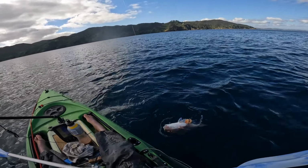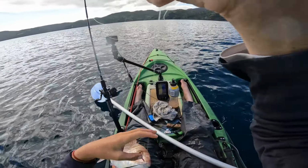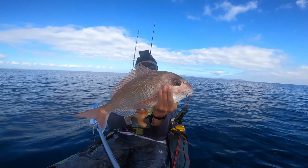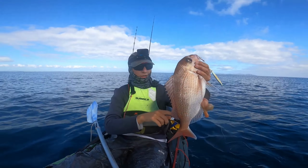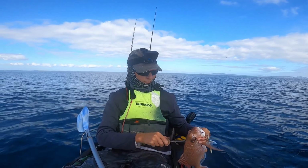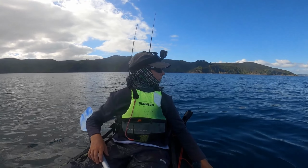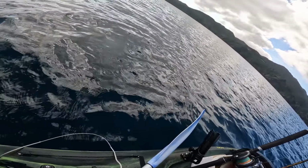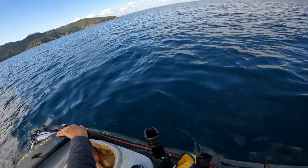Oh, much better fish. That's what we wanted. Proper panny. That's what a pan-sized snap is supposed to look like. Well and truly blown his swim bladder, so he's definitely coming home. Anyway, we're gonna drop another jig. That guy can go in there.